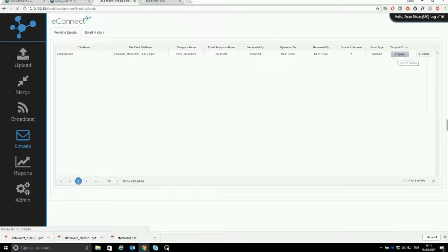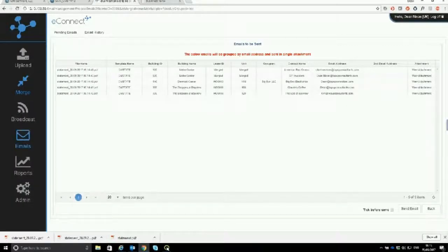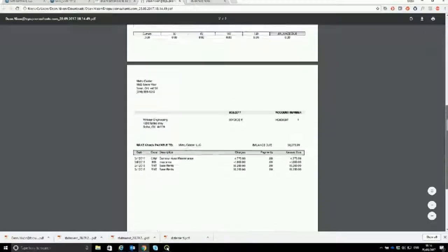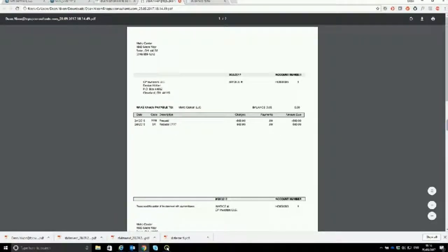And basically it's giving us a message at the top here saying the below emails will be grouped by email address and sent as a single attachment because we selected the single option during the grouping. Now again, this is a very nice high-level review screen, and what we can see is at any point we can click on this view attachment link once again, and we can see the attachment that's going to be sent out to the tenant. Now in this case we've combined information, so we should have 2 pages here, as you can see, 1 of 2, where we're combining those two particular pieces of correspondence.